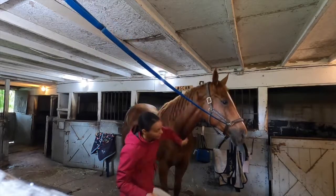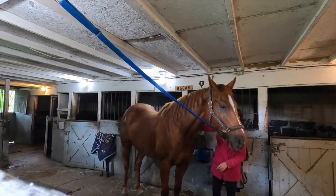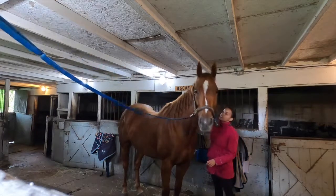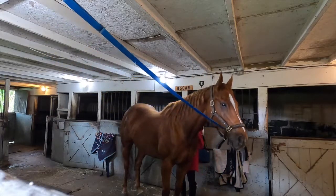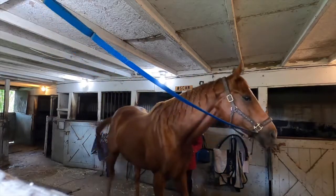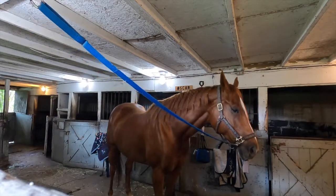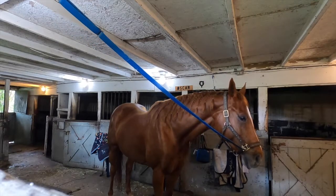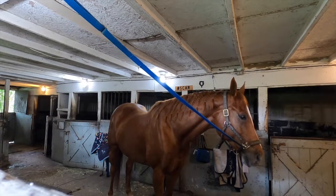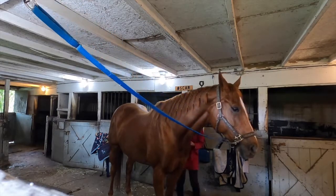And then the next day is usually business as usual, so she goes outside and does her little turnout time, just like a normal day for her without any rides. And then on the third day I usually start lunging her just a little bit to see if she is feeling better, if she's off on one side or whatever, just to make sure everything's okay, and then we can just get back to work. So that's usually how I go with chiropractic adjustments.